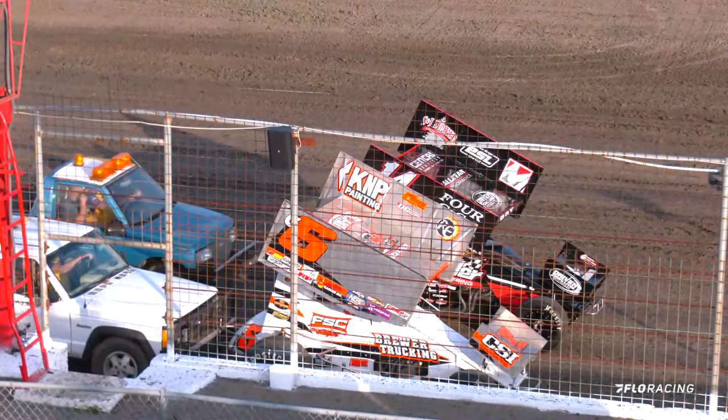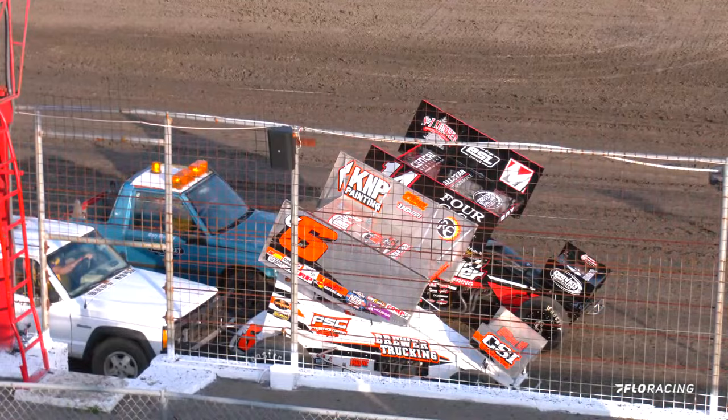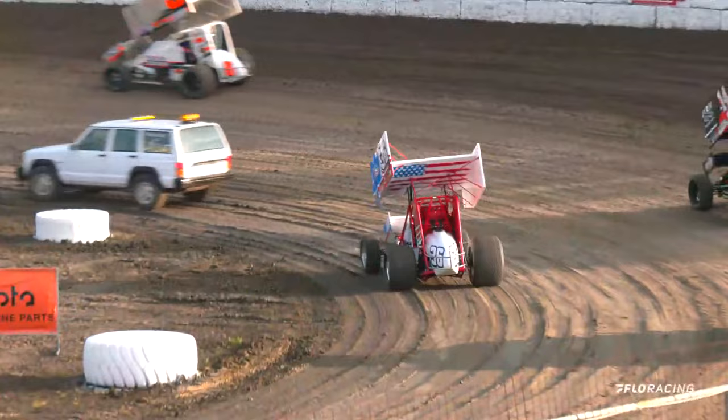Pulling up next to him out of Clovis, California, that's the Sander Engineering, Four Seas Construction, Autry Plumbing, SinCal, Driven to Save Lives, number 14 of Corey Day. Corey Day in car number 14. And behind them, the driver out of Godley, Texas, the Davis Drug and Alcohol, Skyview Corporation, Lightning Wings, Smiley's Race Products, Estes Family Racing, number 74E, that's Claude Estes III. Claude Estes III in car number 74E.